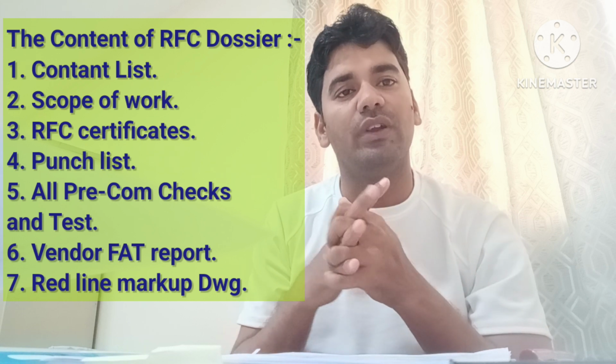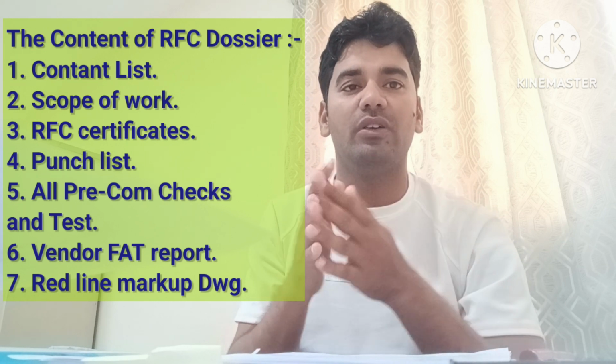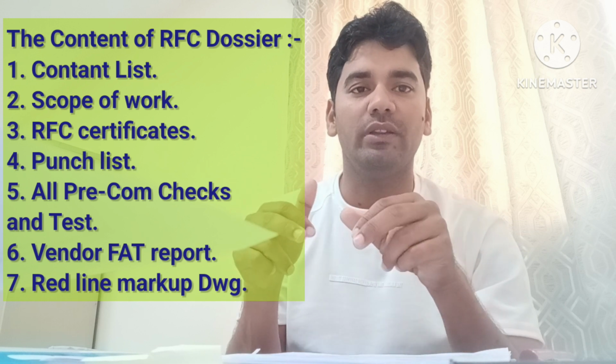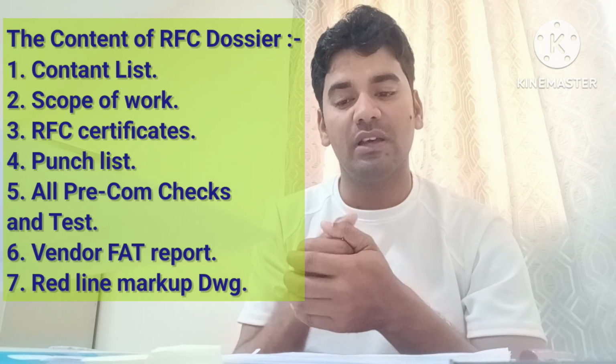Red line markup: when you do the construction activity, at that time some drawings need to be changed, some modification, something additionally needs to be done, or some changes in the drawing. At that time do the red line markup. That red line markup with the client's sign and approval, you attach with this RFC certificate.